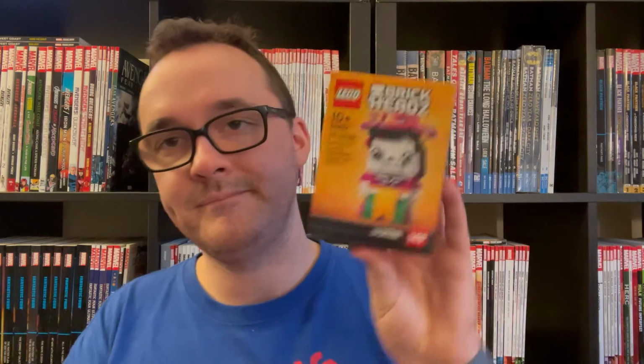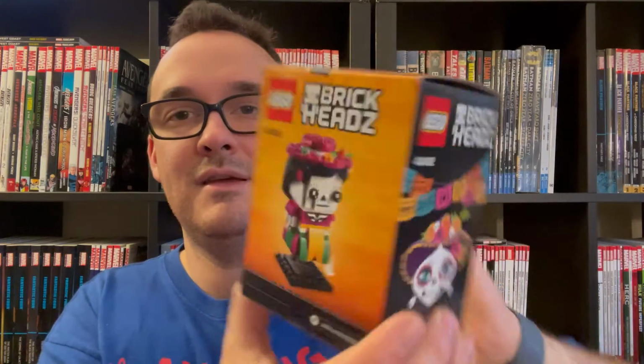Sticking with the Halloween theme, I guess we'll show off this set next. This is the newest seasonal Halloween fall BrickHeadz to come out, and this is La Catrina. So this is some Day of the Dead vibes going on here. Kind of reminds me of Coco, the Disney movie. So you can see here kind of what that looks like. And yeah, very excited to build this. Last year we had Frankenstein. That was a very cool BrickHeadz to get for Halloween time. So this will go very nicely with that.